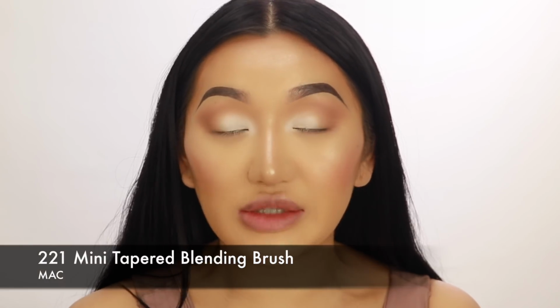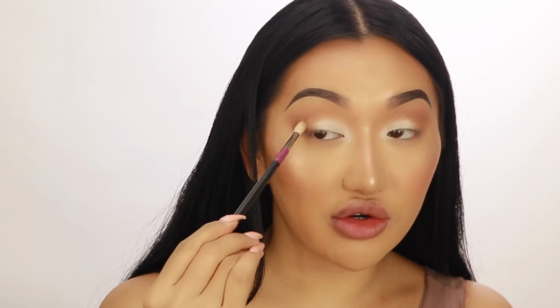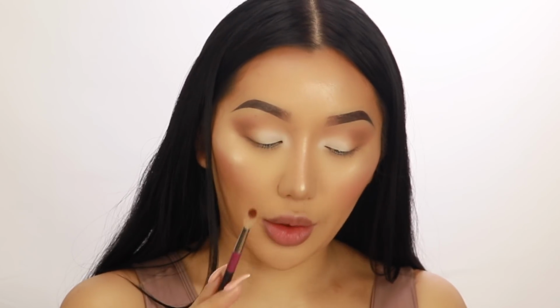This is from MAC. It's called the 221. If you don't have this brush, you can go for any other one. Anything that's a bit tapered, a bit smaller, that will fit into your crease really nicely. So it's a bit bigger than a pencil brush, a bit more dispersed than that. You can also use a pencil brush to blend it out if you don't have another brush. But I'm going to use this shade right here. It's called Hook Up. Quite a dark brown warm shade, so make sure you tap off the excess.